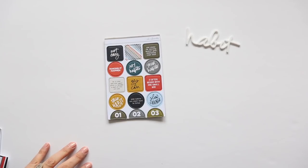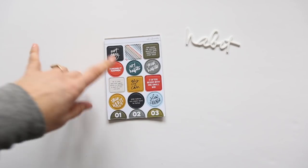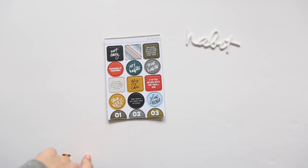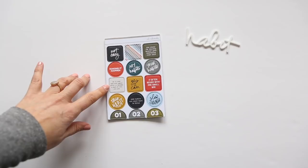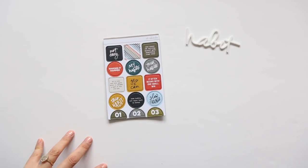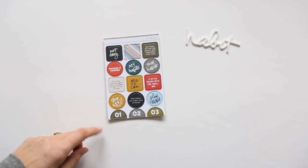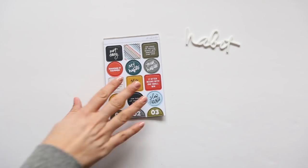Lots of sentiments that you're going to see throughout this kit. Not easy. The story I'm telling myself goes something like this. Making it happen, my habits, your habits. Do it over and over again until it becomes a part of who you are. Yes, I can. It often begins with one small win. This habit, slow change, and some habits are super hard to break with the 1, 2, 3 on the bottom.